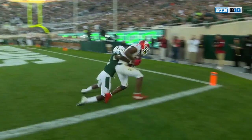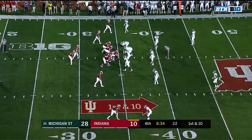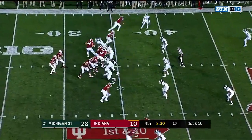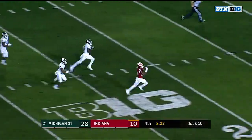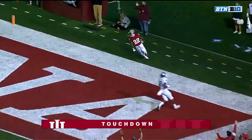Michael Penix again with a perfect placement of the football. How impressed are you with Peyton Ramsey? Well, they know their game. It's short throws underneath, and he is really efficient at running the offense. And here, a big play. Inside the 20, inside the 10, touchdown, Whop Philyor.